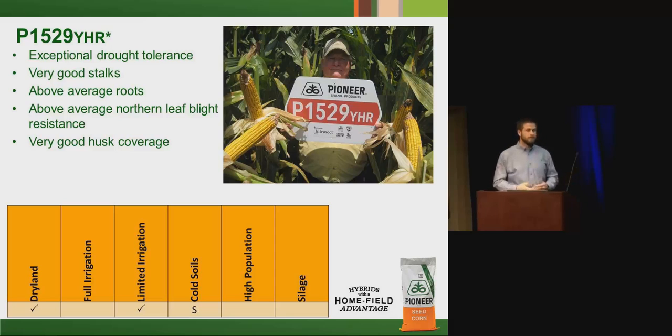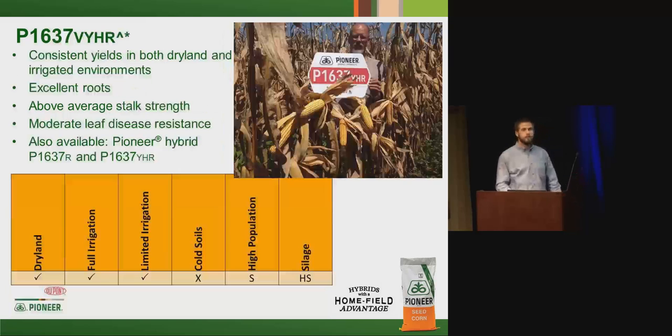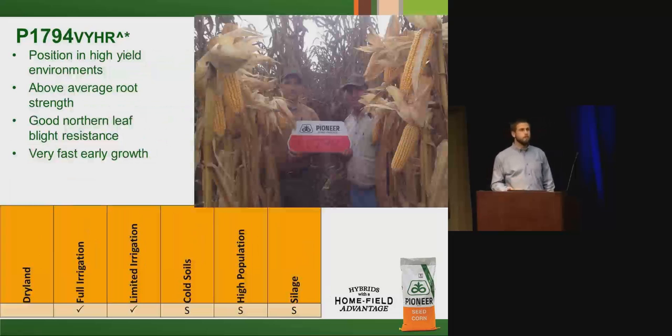And also, even in high yield, it doesn't yield within probably 10% of the top of the plot. So it's a real good hybrid. If you plant some corn, I'd encourage you to try a little bit of it this year. I do have two Leprechauns, 1637 and 1794. 1794 is new for us this year.